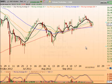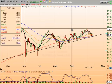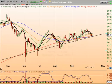SHFL, SHFL. We're trending up. You can just see that trend right here. And it's pretty much just sliding right up the 200-day moving average. You can see how it's pulling back and bouncing, pulling back and bouncing, making a series of... Right now, I don't know that I would call it higher highs. It seems to be capped right in this area.